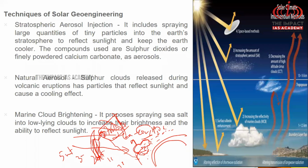Some other things which can serve a similar purpose: one is stratospheric aerosol injection. We know the lower layer is the troposphere, around 10 kilometers thick, or 10 to 18 kilometers, depending on whether you are located at the equator, the pole or some other latitude. Above it we have the stratosphere, which goes up to 50 kilometers. In this layer, why not have aerosols? What are these aerosols? They are very tiny particles.